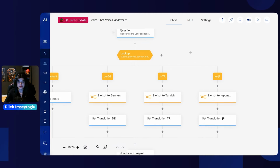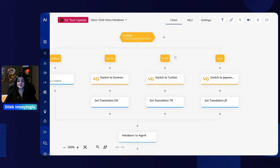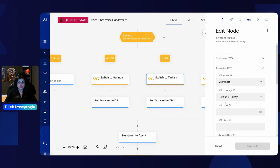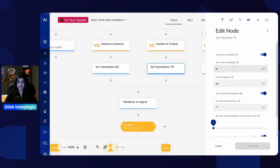And depending on the language code, this is how we continue the flow. We change the synthesizer and also the recognizer to the specific language, and then we set our real-time translation. In this use case, it's from Turkish to English.